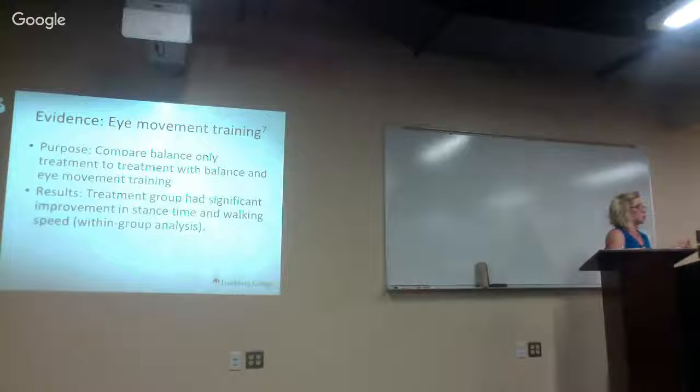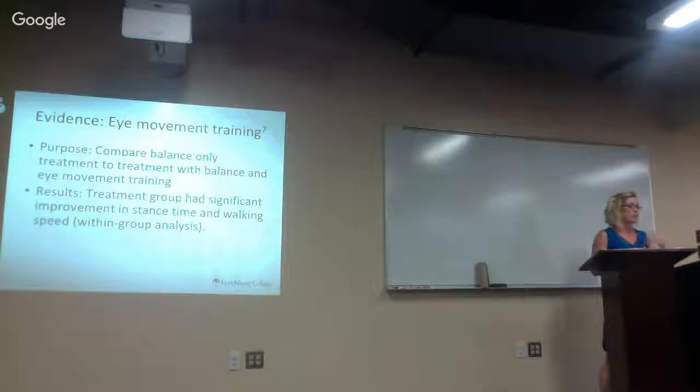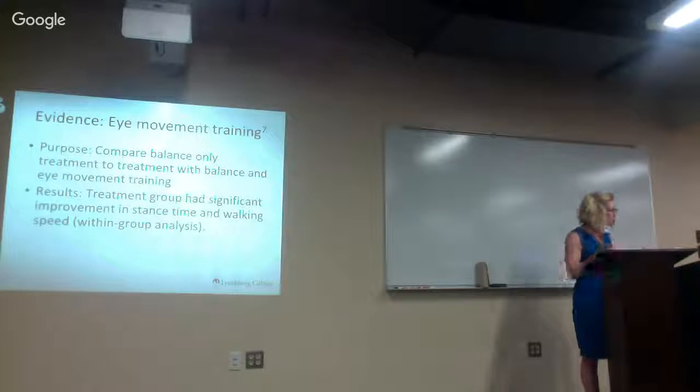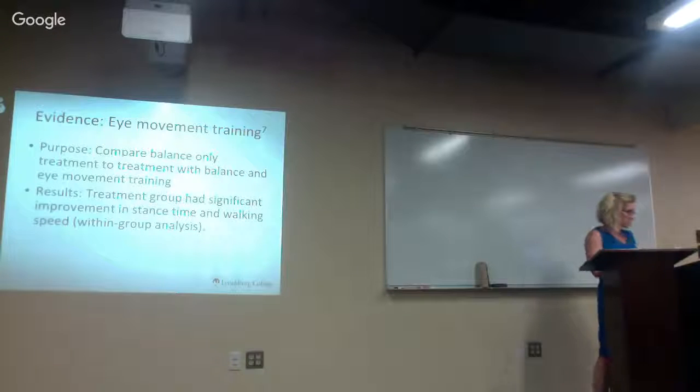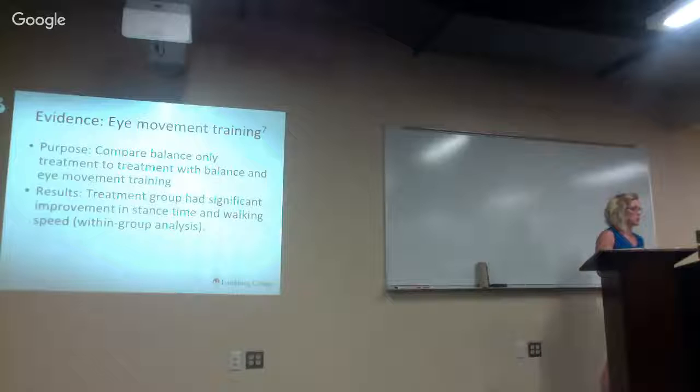So, a couple of different studies on eye movement training. The purpose of this study was to compare a rehab program with balance only to a program with eye movement and visual awareness training along with balance training. There were 19 participants who had a moderate case of PSP. The results were that the treatment group had significant improvement in stance time and walking speed. The treatment group was the group that had the balance training with the eye training. That was really interesting to me, that they did really, really well.